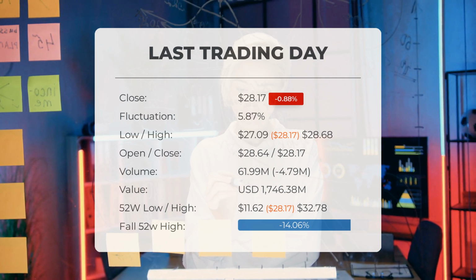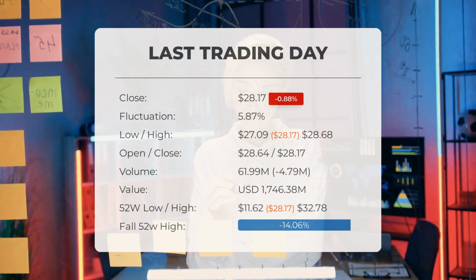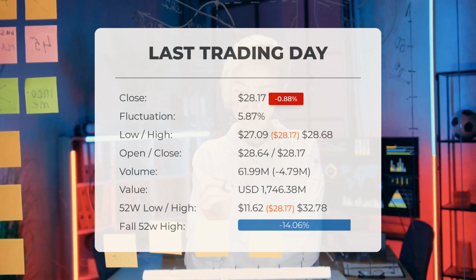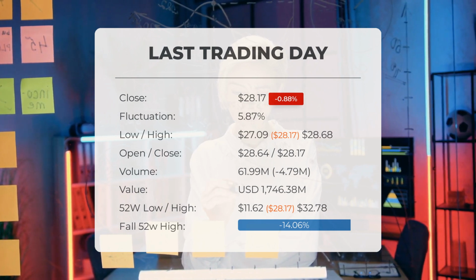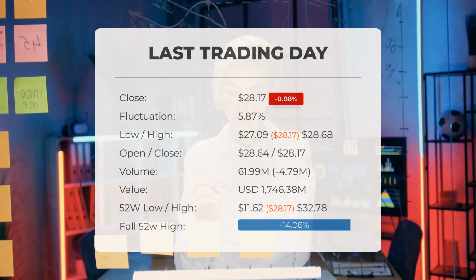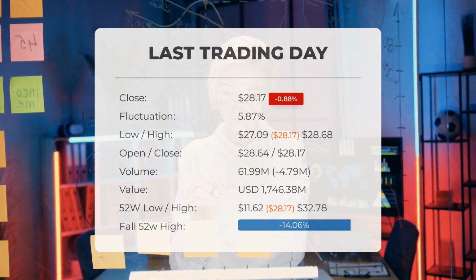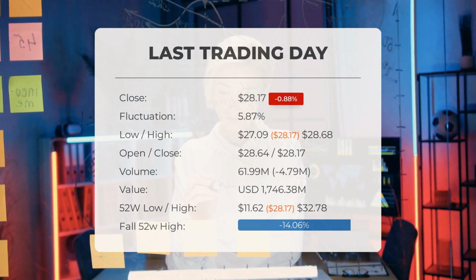Looking at the past 52 weeks, the highest price of the ETF was $32.78, while the lowest price was $11.62. Currently, the price is 14.06% or $4.61 below the 52-week high, and it is also 92.55% or $350.07 below the all-time high, which was reached on November 26, 2020 with a price of $378.24.